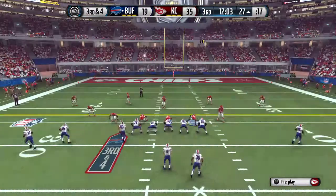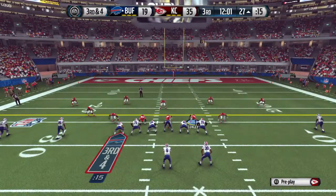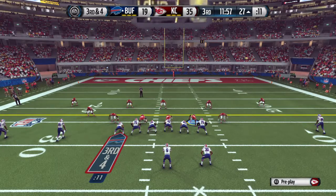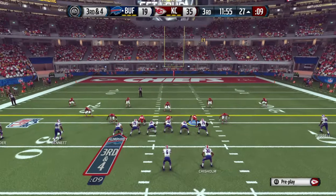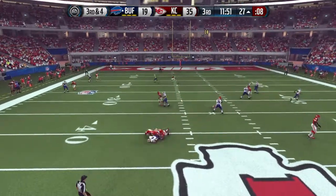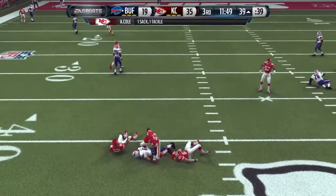Yeah, listen, I think they've been too patient today, trying to run the football too much. Just get over it, go ahead, try to win the football game by throwing it down the field. The Bills from the 27. And they take him down.